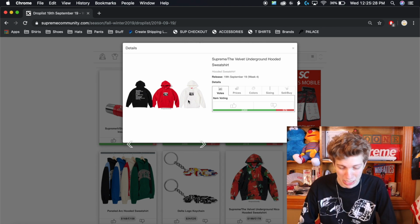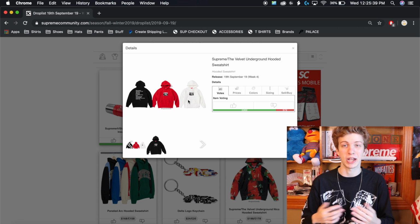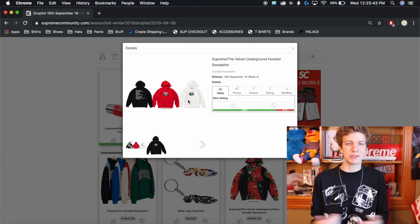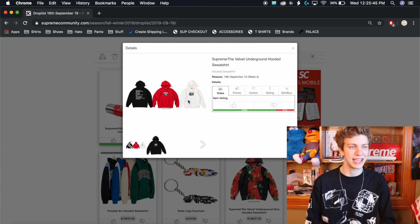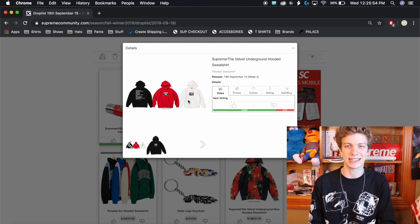Next up is the Supreme Velvet Underground sweatshirt. I haven't talked about this Velvet Underground collab at all yet, or at least my opinion. I did do a video yesterday which some of you thought was me making fun of the Velvet Underground, but that was not the intended purpose at all. I was just trying to rip on Supreme customers like myself. Stupid. But when it comes to the Velvet Underground, I'm not as ignorant as some of you might think.